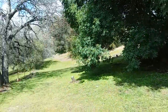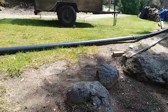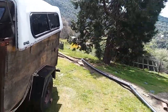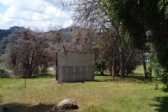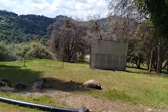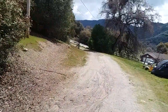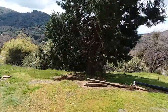All right, zip back around, and this is back up to the driveway. Here's my old trailer I got from my sister Patricia, and that shed there used to house the horses. They loved sitting in there when it was raining in the front pasture. We would rotate the pastures. There's the front driveway going out to the street, and more firewood.